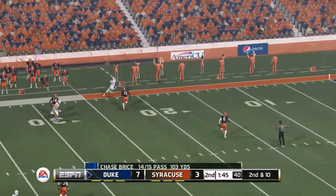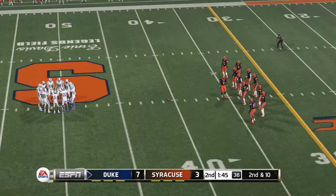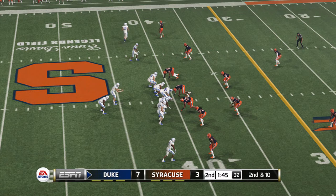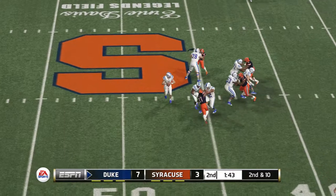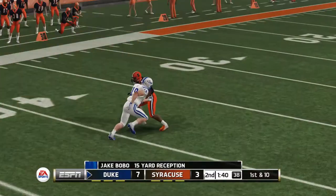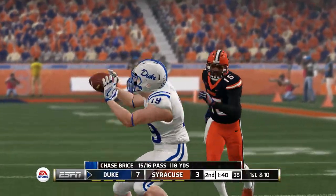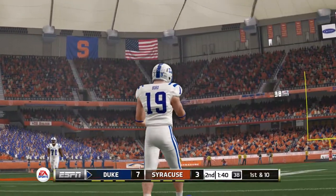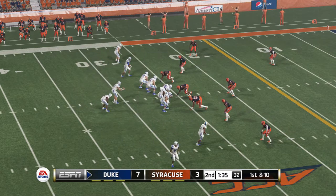He throws a dart to the left. Level at the 26. Williams on the tackle at the 26-yard line. That makes it first and 10. And this is the eighth play of the drive. Duke is up four.